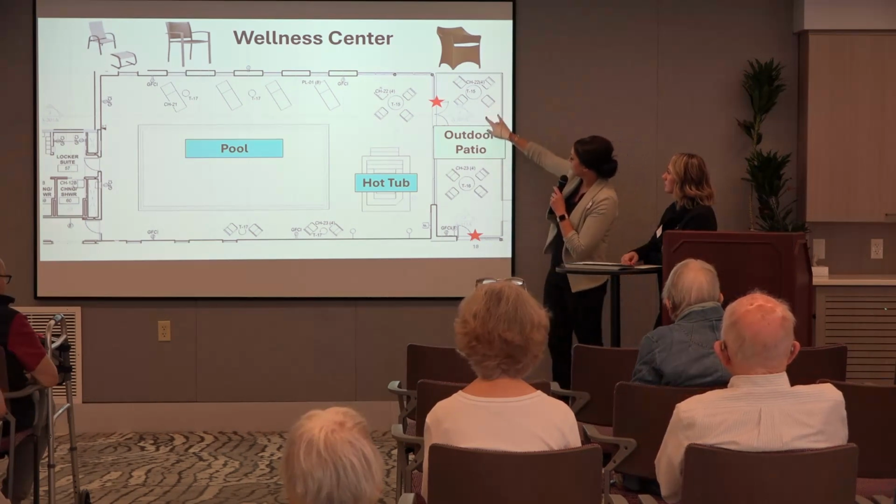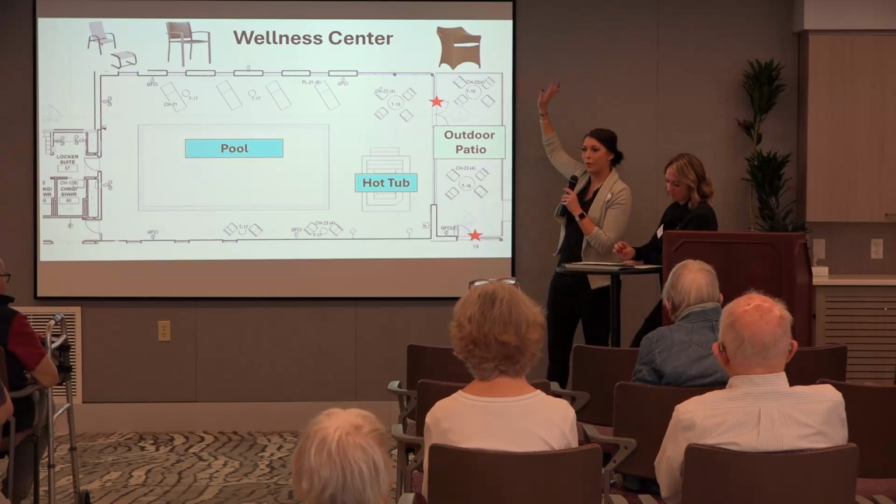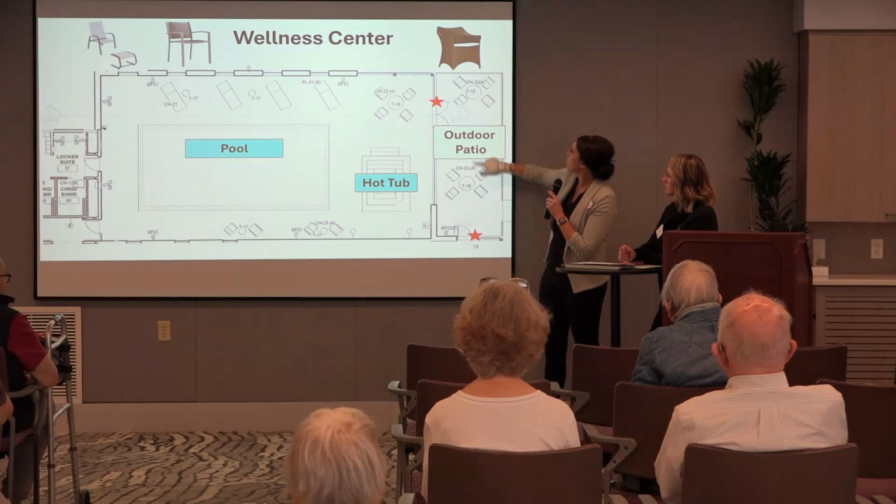And then we have our outdoor patio here. It's beautiful. The view is gorgeous. It overlooks the woods in the back. And as you can see, there are a couple tables with multiple chairs.